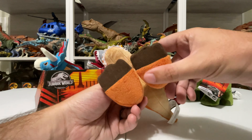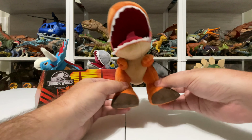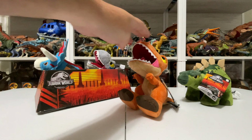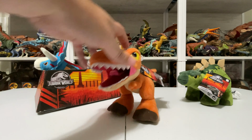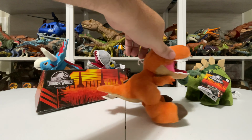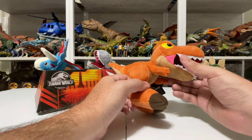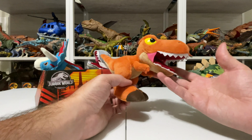Again, he's kind of got these hard pads on the bottom. They're weighted, so he kind of stands. Wow, that's cool. He's kind of got some balance. I mean, I'm making him knock over, but he's pretty easy to stand up on his 2 feet too, and stay standing up. He's got these felt teeth that are pretty much similar to the Legacy Collection.